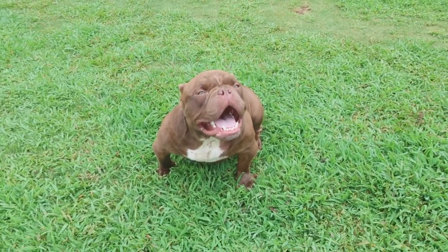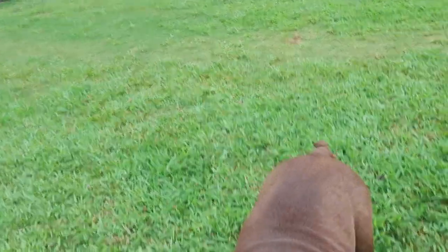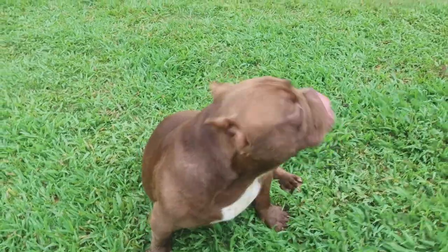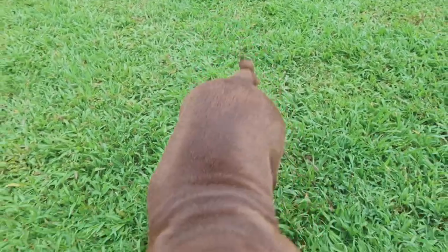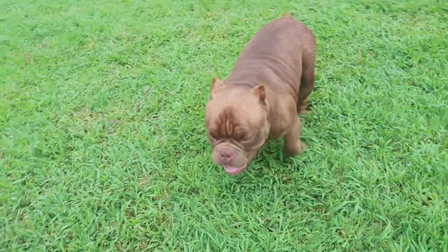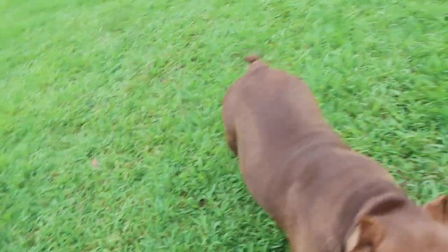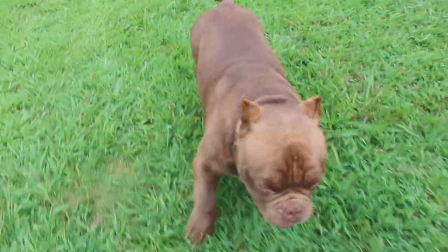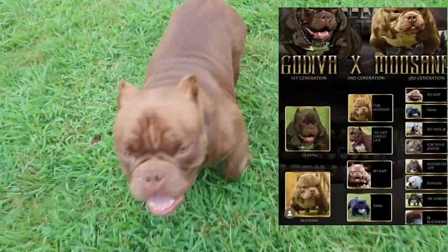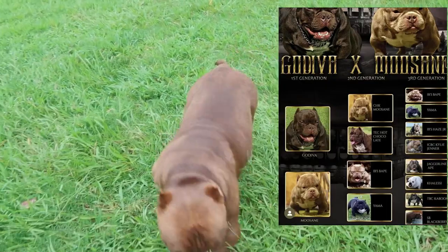Sit. Look at that boy. Sit, bro. Sit. Sit. Yeah, I hear that Merle back there, man. He wanna get out too, man, but I'm shooting a video right now. It is one chocolate male Merle left available, man. But yeah, man, this guy got a crazy, crazy pair behind him too, man. Two times inbred, man.